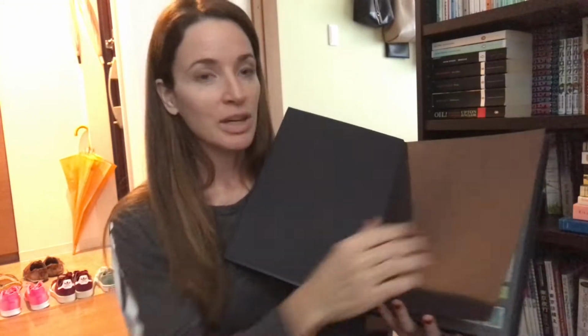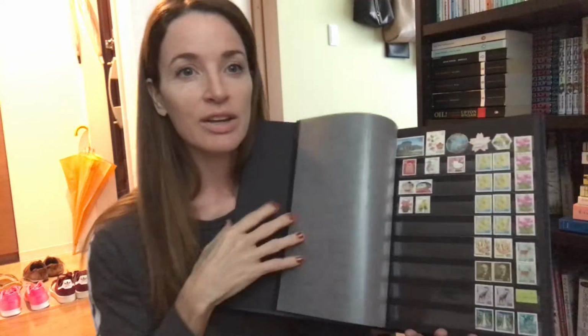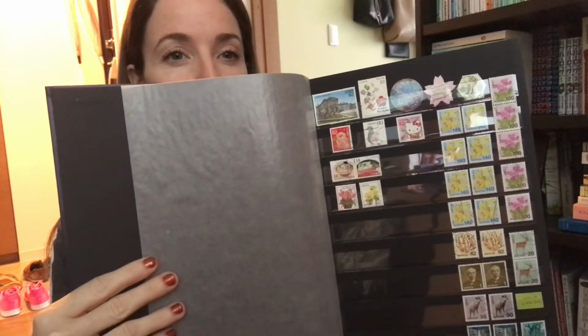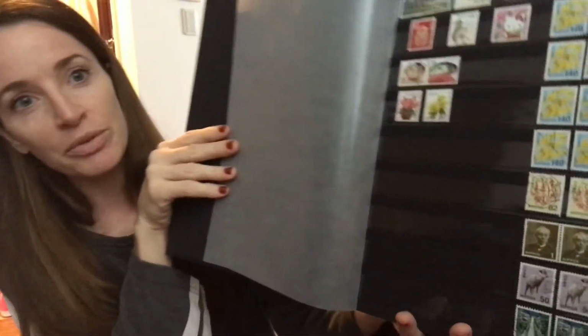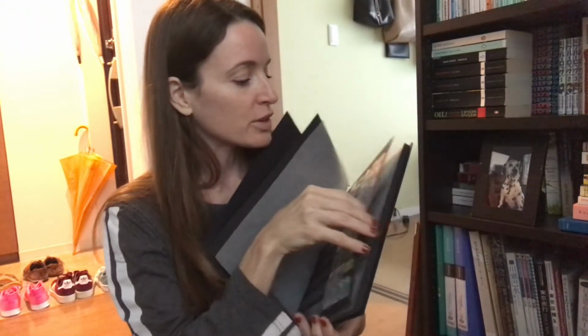Next, I have my philately book. If you don't know philately, sorry, philately is the proper pronunciation. Philately is the collection of stamps, postage stamps to be exact. So I do collect postage stamps on a very casual level. So these are just stamps. Show you this way, used stamps from Japan. And then I have some from other countries.